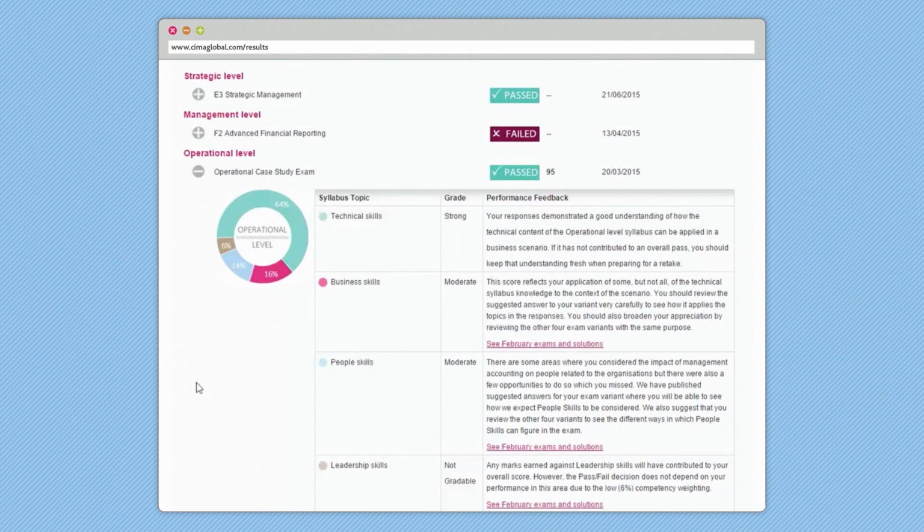Case study exams are available to sit 4 times a year, with each window per level lasting for 5 days. Unlike objective tests, case studies are human-marked. Therefore, results are released approximately 5 weeks after the final day of the exam window. Your results for the case study exam will contain an overall grade of either pass or fail, a scaled score from 0 to 150, with 80 demonstrating the minimum level of competence required to pass the exam, and a breakdown of performance against each of the competencies and integration with an indicator of either fail, moderate or strong.